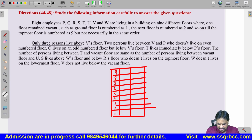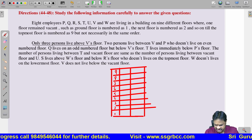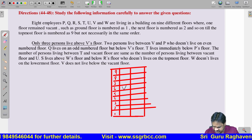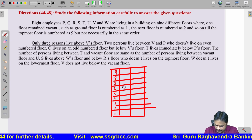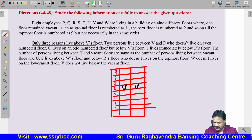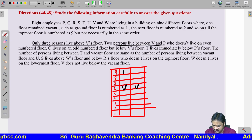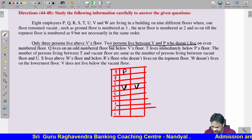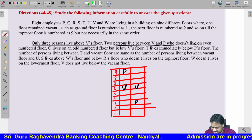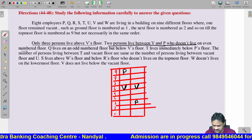Only 3 persons live above V. This is V, and there are 3 persons above V. There are 2 persons between V and P, so let us take P here. There are 2 persons. Who does not live on an even number? So P lives on an odd number.